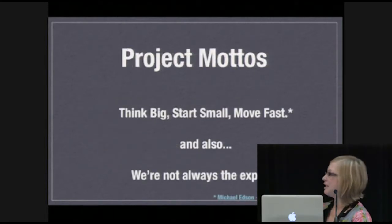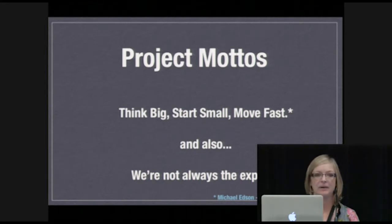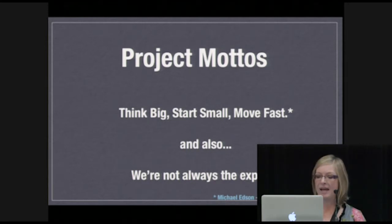Okay, project mottos. This one is really, really important for us. Think big. So we have this big, enormous idea that seems really impossible if you think about it that way, but start small, move fast. And that's lifted from Michael Edson's keynote talk at Computers and Libraries last year. But think big, start small, move fast. So just get it going.